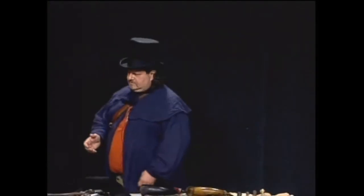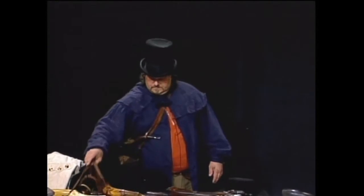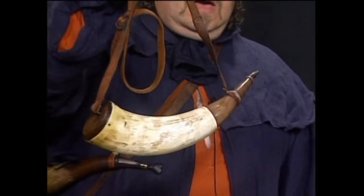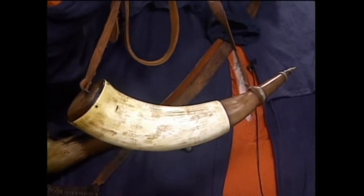And there are different hornsmiths who will create these fine works of art. And these are modern reproductions. Now, some of them may look old, but some of the items that you're going to see are basically within 10 years old.